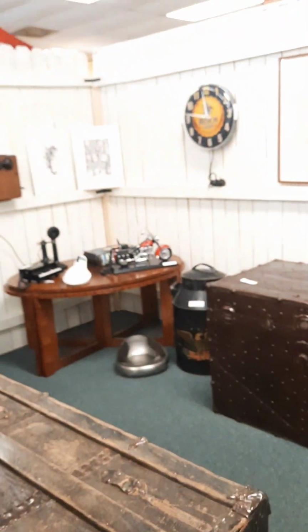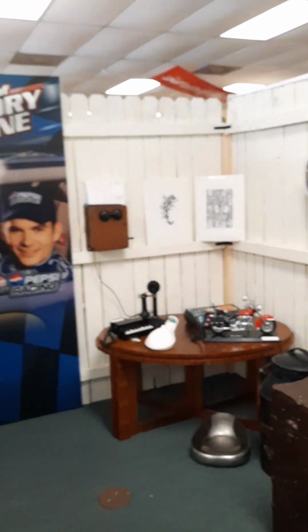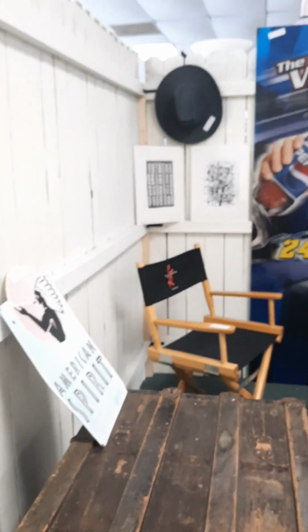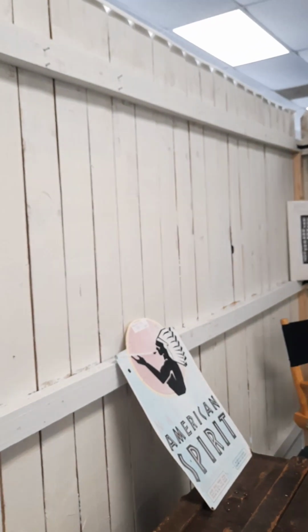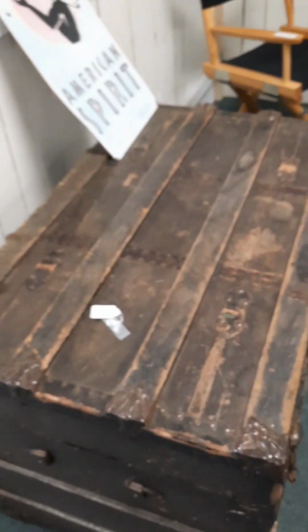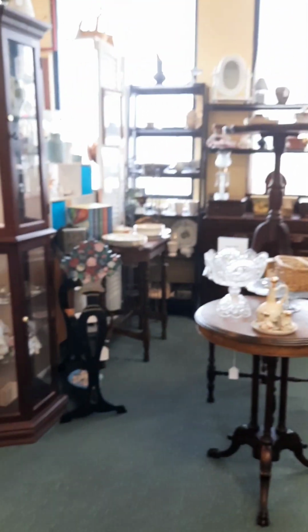Also in this booth, we have these lovely traveling trunks. Rich people had round top trunks made because in the freight area of the trains, those had to go on the very top and not be stacked on top of each other, whereas these were easy to stack on top of each other. But I think you can hold more on these stackable ones.